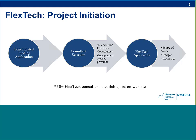Customers who are in need of a service provider may choose from NYSERDA's FlexTech consultant list, which consists of over 30 qualified consultants with licensed professional engineers on staff. This list is available on the FlexTech website. Customers who have already retained their service provider should also complete the FlexTech program application and include a detailed scope of work, budget, and project schedule. The link to the FlexTech application can be found within the FlexTech program solicitation, PON 1746.